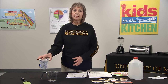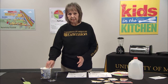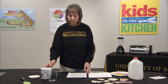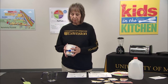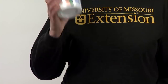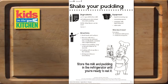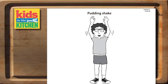If you don't have one of these, hopefully you have something at home with a lid on it. It could be a mason jar or whatever, as long as it has a lid and it's about a quart. So they would be putting all of their ingredients into this container. And then the cooking term would be shake it up, okay? So shake means simply to combine two or more ingredients by shaking it back and forth. That's shake it up. The additional recipe is shake your pudding. The additional physical activity is pudding shake.